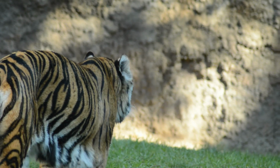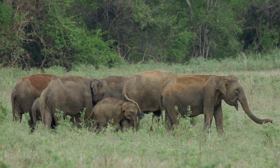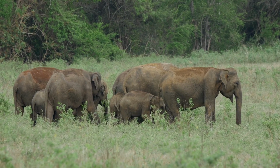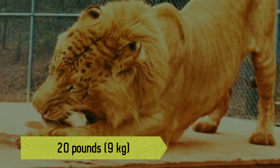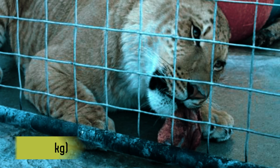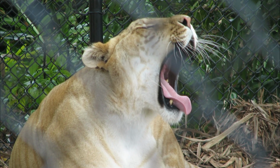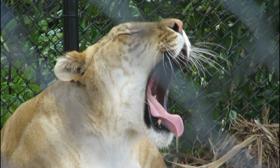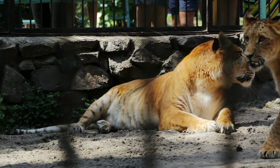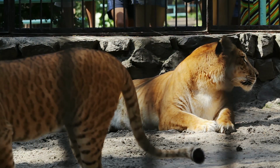primarily hunting large herbivores such as deer, wild boar, and, due to their enormous size, possibly small or vulnerable Asian elephants. In captivity, they consume an average of 20 pounds of meat per day, but it is believed that a liger could easily consume 100 pounds of food in one sitting. The liger has a massive jaw with sharp, pointed teeth that are perfect for tearing through flesh. Ligers also have very muscular bodies and sharp claws, which also help them to catch and eat their prey.